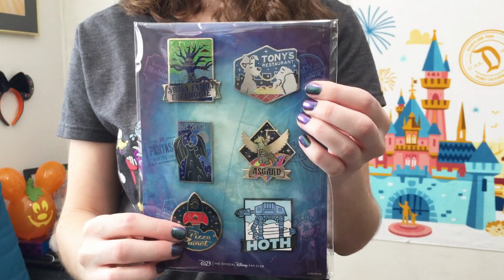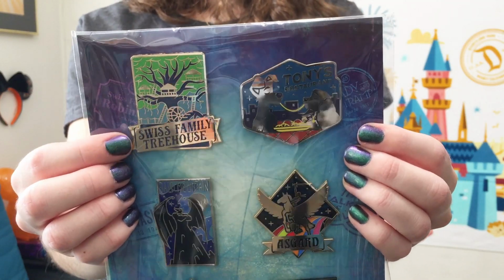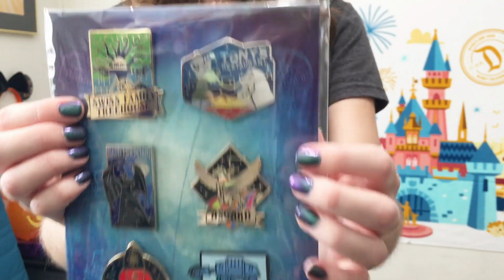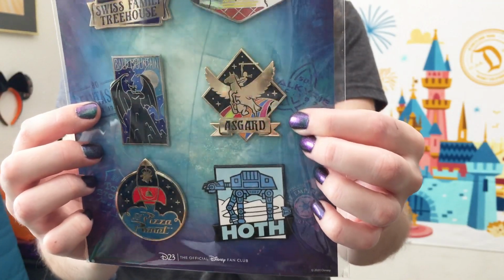And then finally, here is the pin mail part of this. There is this Fantastic Worlds pin set. So if you can kind of get a sense for scale, these are really big, nice pins. This whole set is really hefty. We celebrate the different worlds of Swiss Family Treehouse, Tony's Restaurant with Lady and the Tramp, Bald Mountain with Chernabog from Fantasia, Asgard, which sounds like Thor.